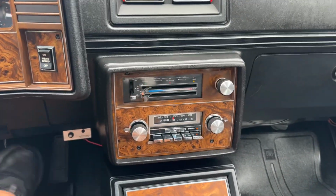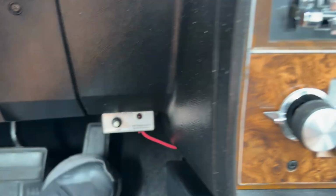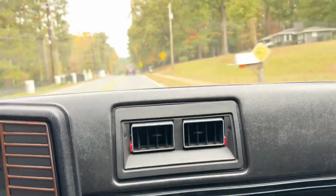1980 Chevy Malibu. I'll patch this in real quick. There is an antenna booster down here. It's currently not on, but it actually works. The radio works as well.